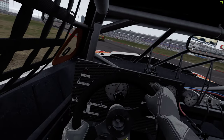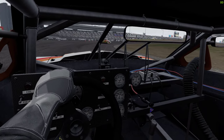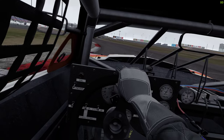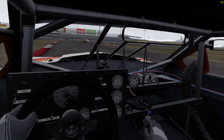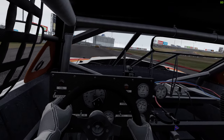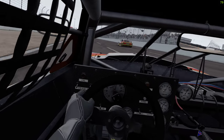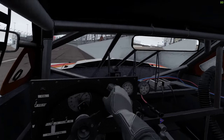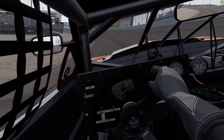Pull me here, Audi. Results in short shifting. Last lap. Ah, pushed it too hard. Just run it. Come on, come on, come on. Last lap, had to crash on the last lap.